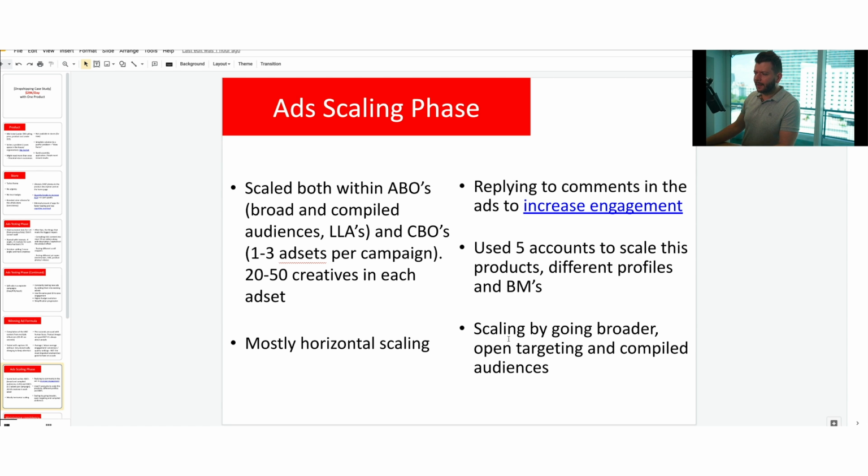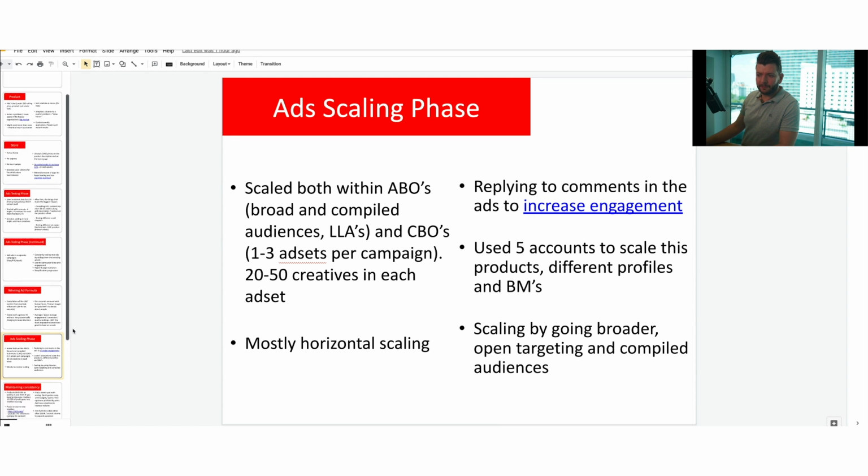So we're scaling by going broader, open targeting, and compiled audiences. Again, simplification, right?